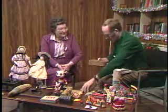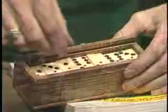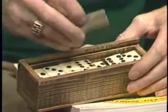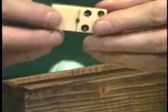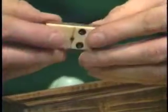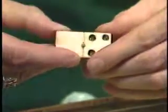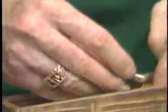White dominoes? The first dominoes were white, and those are handmade. It's a little hard to date those because they're handmade. They're ebony and bone, not ivory, put together with a copper rivet, and they're handmade. Somebody had a little drill, probably a hand drill in those days.